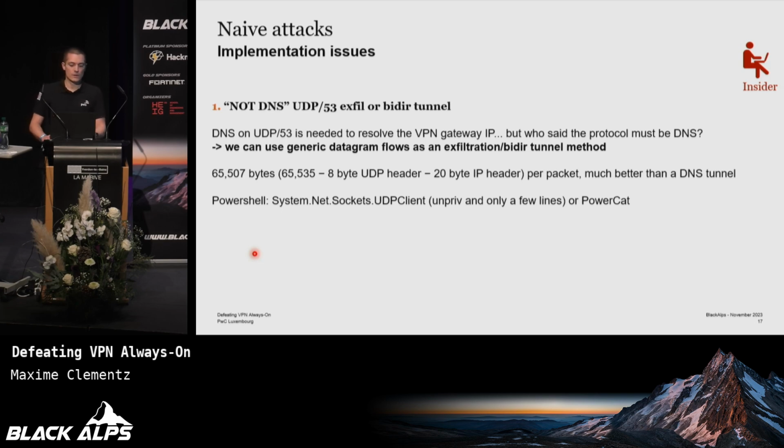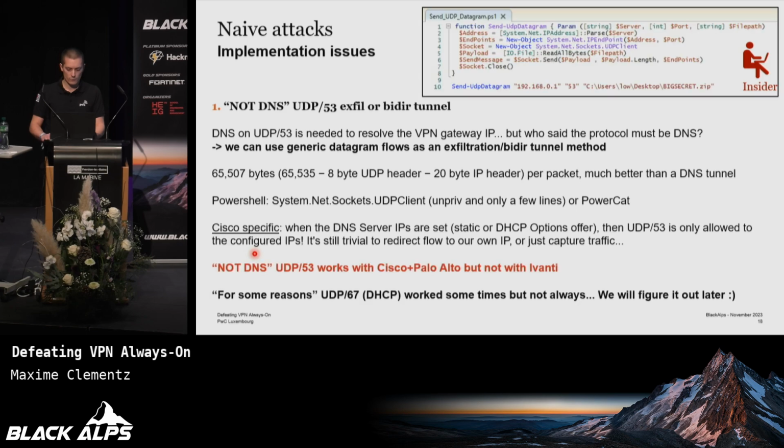The first one: the VPN agent needs to find the IP address of the gateway. So obviously DNS should be a protocol that is usable even before the tunnel is established. So we can try to use that. But more importantly, maybe it's not exactly DNS that is important. Maybe we can simply use a whole payload on UDP 53, for instance. We maybe do not need to comply with the DNS protocol in order to exfiltrate some data, and we will get a much higher throughput by doing that.